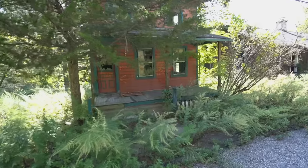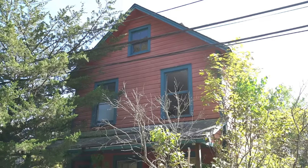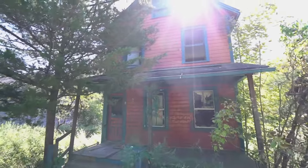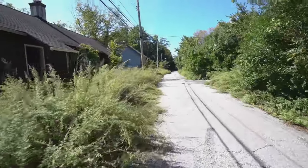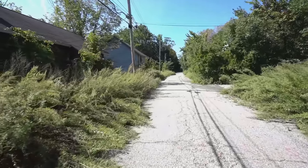You could see how dated these homes actually are. When you get close to them, really beautiful, like I said, 1800s architecture, and they're all just gonna sit here until they'll all be demolished. It's pretty sad. I'm gonna head to the end of the street, just walk this main road, and then we'll walk inside some of these homes.